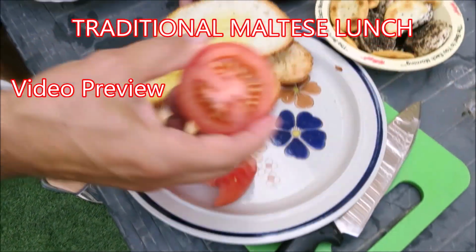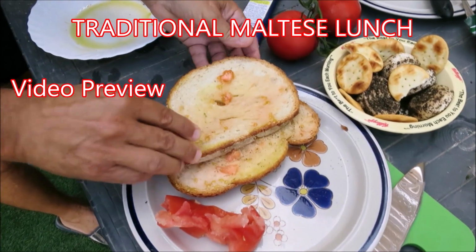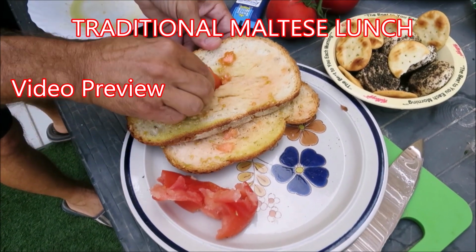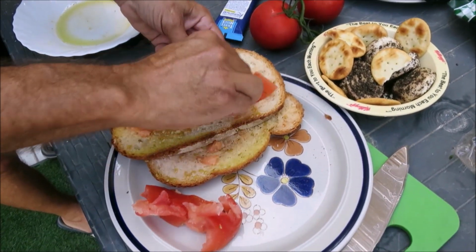You take half a tomato and you kind of rub it in. Squish it there and mush it in and rub it into the bread. Juices and stuff going. You can, again, it's the taste.